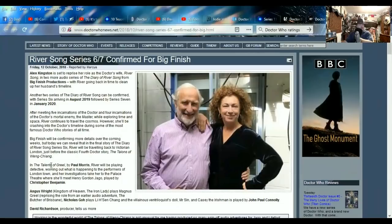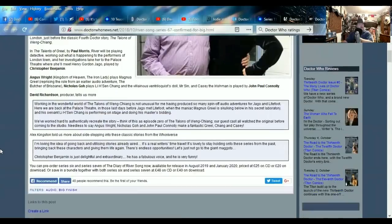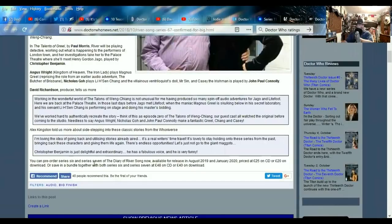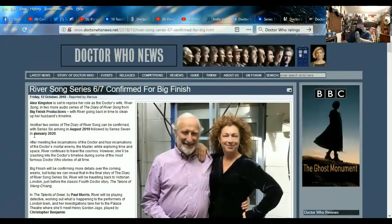And apparently we've got the group of stories here. Be sure to go take a look at this. It says here you can pre-order Series 6 and Series 7 now, and they're available for release in August and January. Well, August is 2019 and January of 2020. Nice to hear that this group's going on.